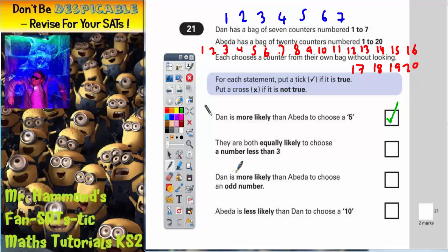The next statement. They are both equally likely to choose a number less than 3. Well, Dan has got the number 1 and 2, which is less than 3. Abida's got the number 1 and 2, less than 3. So they've both got the same amount of numbers less than 3. But how can they be equally as likely when Abida's got all these extra numbers that they can pick? So even though they've got the same amount of numbers less than 3, they're not equally as likely because they've not got the same amount of counters in their bag. So that one is going to be false. They can't be equally as likely.